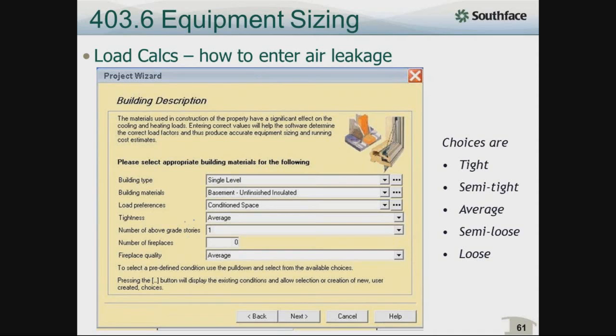And so you have this tightness choice right here, and this is, I swear, from the 70s or maybe the 80s, where it was like, well, the leakage in your house is the sole function of the number of fireplaces that you have, and then you pick the tightness, and your choices are tight, semi-tight, average, semi-loose, loose. So kind of subjective here, I think. I think that's the big takeaway.